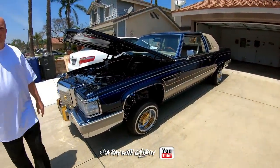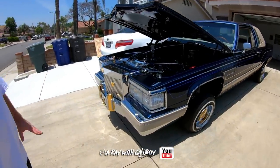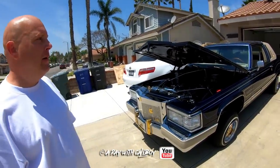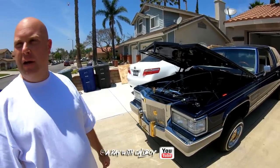You pretty much built this one up, right? You got it for pretty much stock, or how did you get this one? Actually, when I got this one it was all torn to pieces. The whole entire car was just torn to pieces. I actually have a before and after on my Instagram. The whole car was really just in pieces.